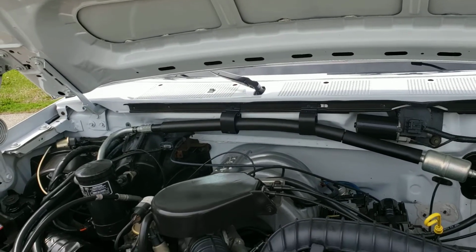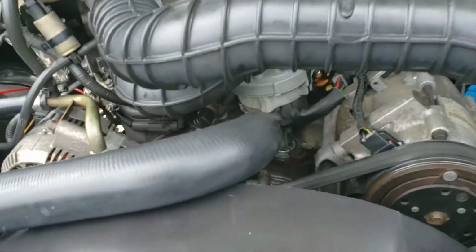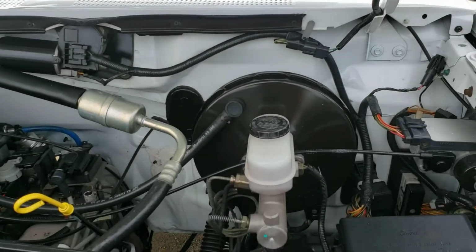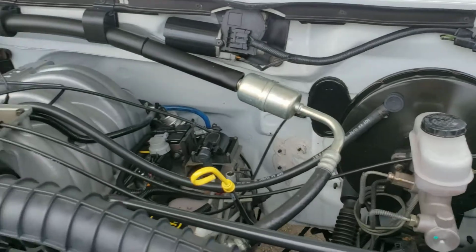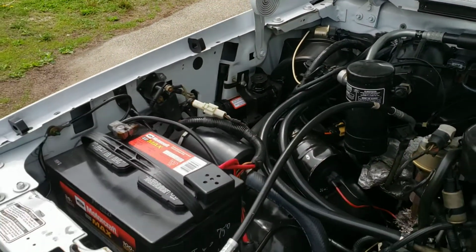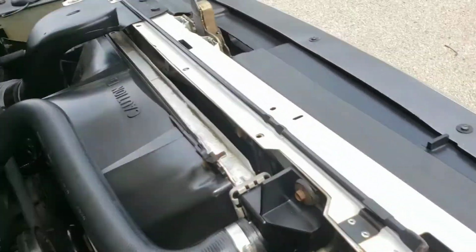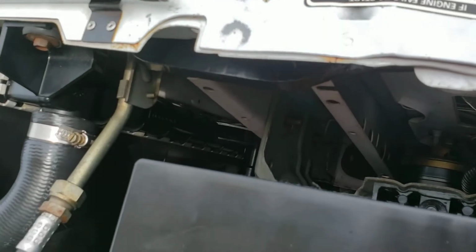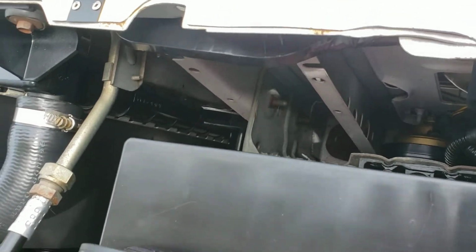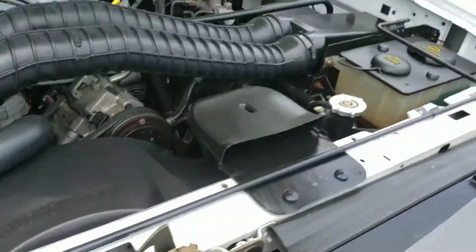I think that covers everything, but again, everything's been meticulously detailed and cleaned up. Just look around in all the nooks and crannies. I think the firewall kind of just says it all. Look how nice the core supports are in there. Truck is so honest. It's honest. That's it. It speaks for itself.